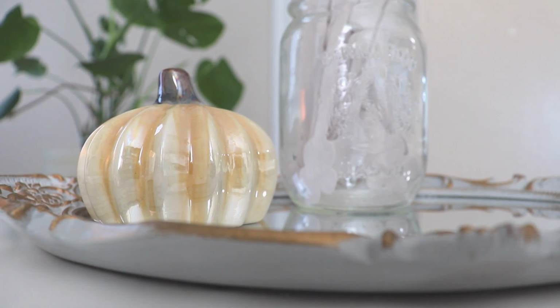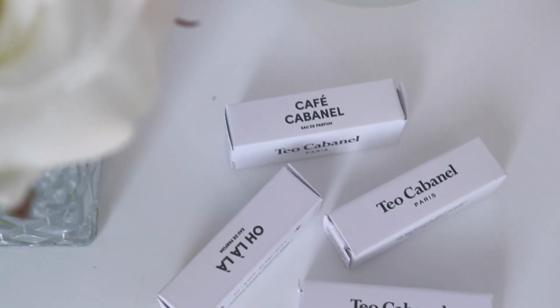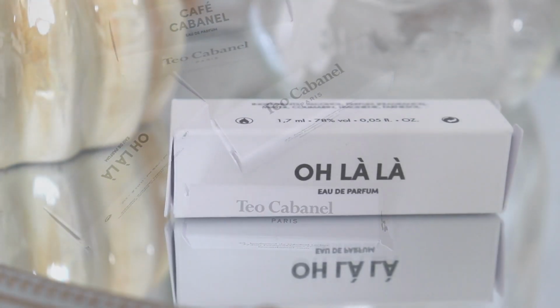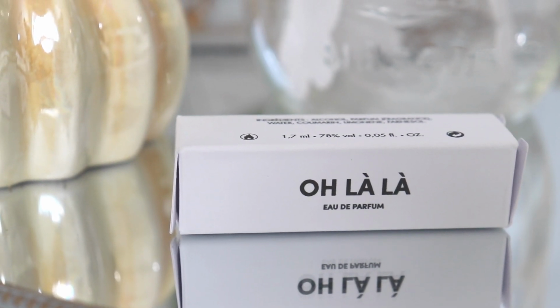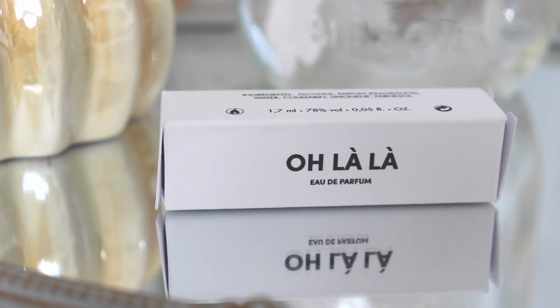So today I want to share with you a few of my favorite scents from Teo Cabanel. Teo Cabanel is a niche fragrance house that was kind enough to send me over a few samples to check out, and out of the whole batch that they sent me, I have 4 that were very obvious favorites of mine. So if you have similar taste to mine, I think you might find these fragrances really beautiful, and I'm really excited to share them with you.